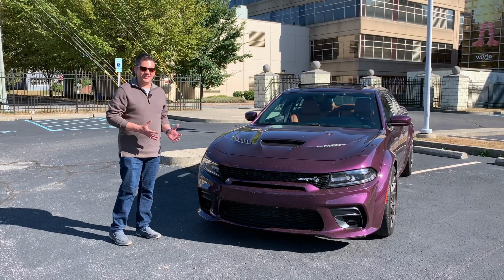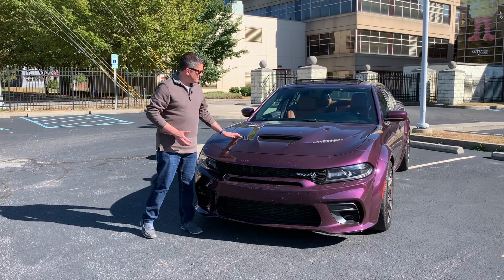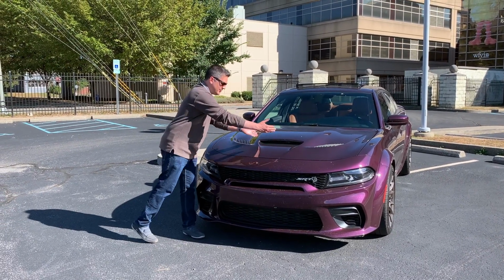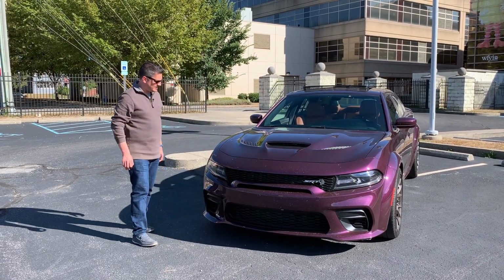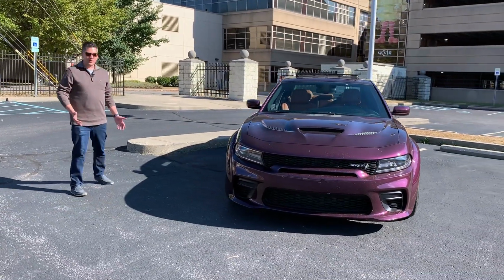But there's also a lot of subtlety to the design. I mean, look at the hood. I love these big air vents, by the way. I think those are cool. But I also like the way the hood bulges. I like the way the air comes in. It's just a lot of really nice detailing when you start looking at the car. Very, very professionally done. This is the wide body version.